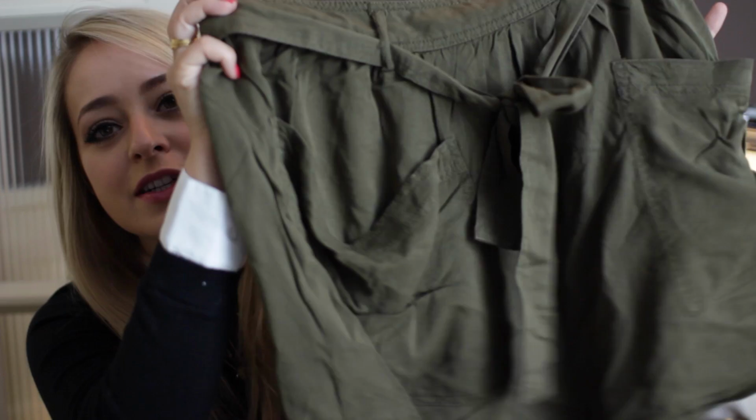This was from ASOS, but it's by Vero Moda, and it was £28. So quite a lot, but the fabric is actually really nice. I wanted some new skirts because I feel like I get stuck in a rut with my skirts, and I always wear the same black skirts the whole time.